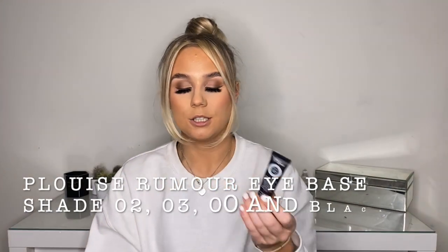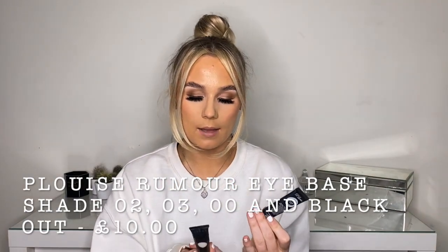So the P. Louise bases that I have are the black and white bases, and that is called Badder Black Base, and that's a shade, and then also the Rumour Zero, which is just white. Now, these are great. I love using this on a smoky eye, because then I put black eyeshadow on top of it, and so it means it really does black that bitch out. These are really good bases, super affordable as well. I think they're £10 each, and she did have a discount on.